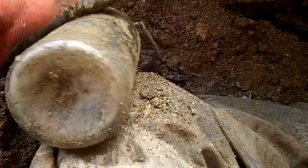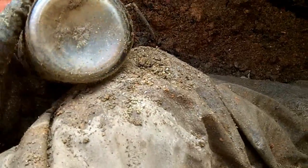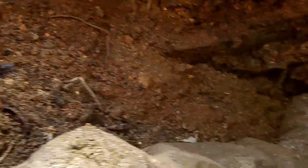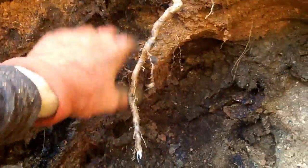There we go. Oh, these freaking jars, they're so deceiving. All that work, all that effort for a jar, and it's not even amber or aqua. Oh, but look at all the bottles up there coming out of here. Nice little spot.